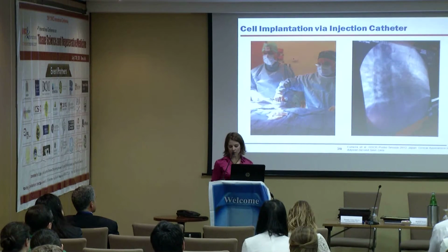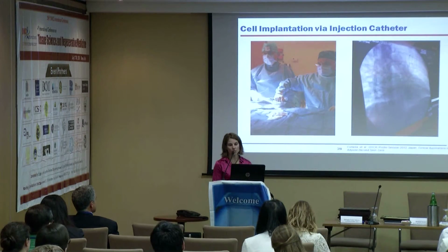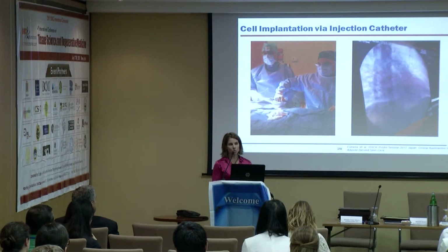In addition, we can deliver cells directly into the heart. We have a catheter system that allows us to deliver cells through the femoral artery and then go directly into the damaged areas of the muscle. So we have 2 different cell therapies that we use in the heart. One is a muscle-derived stem cell. This will target deep scar tissue because the hope is to create myogenesis, or new muscle formation.